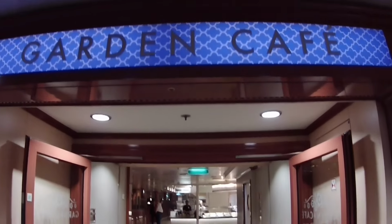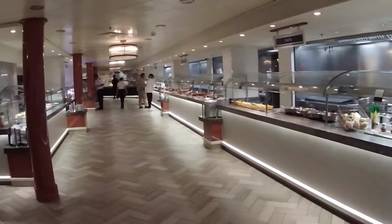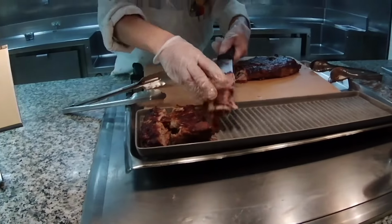Another good choice for food is the Garden Cafe buffet that's open for breakfast, lunch, and dinner with many food choices. Here are video clips of the food offered, followed by my plates of food.